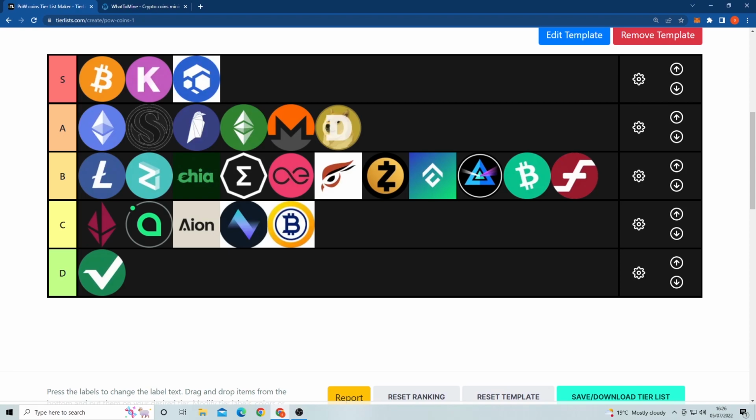We have Bitcoin, Kadena, Flux, Ethereum, Sero, Ravencoin, Ethereum Classic, Monero, Doge, Litecoin, Zilliqa, Chia, Ergo, Eternity, Raptoreum, Zcash, Conflux, Beam, Bitcoin Cash, Firo, Ethos, Sia, Aion, Zano, Bitcoin Gold, and Vertcoin. That's the list, all out.